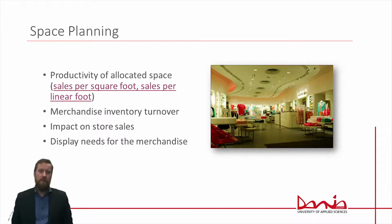As I mentioned, the allocation of productivity, sales per square foot or square meter, sales per linear foot, is one of the KPIs. Another KPI is merchandise inventory turnover, same as your warehouse stock turnover. We're just looking at it on individual product categories here to see what's moving quickly. I mentioned the milk before. That's a product with a very, very high turnover, but we don't want to have it filling too much, so that's why we fill it from behind.